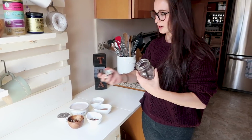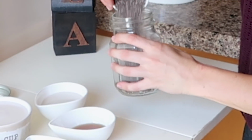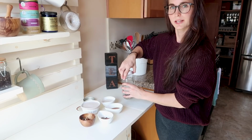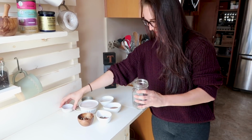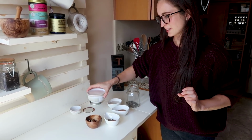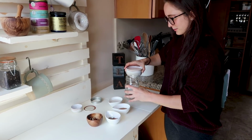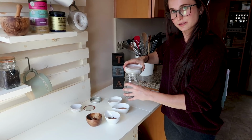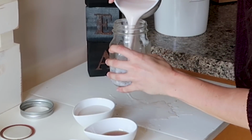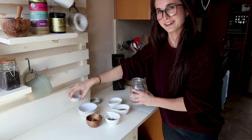To start this off, we're going to dump the chia seeds into our little mason jar. You're gonna not make a mess like I just did and dump your chia seeds into your mason jar. Then we're gonna attempt to pour in our plant milk, which I don't think is gonna go very well because I'm really bad at pouring things and I'm about to make a huge mess. Don't follow my lead. Do this properly. Yep, okay. Marissa's good at cooking. This is why I cook all the time.